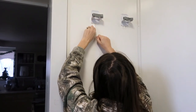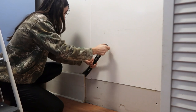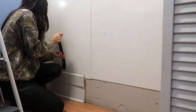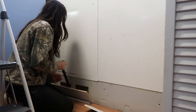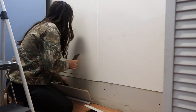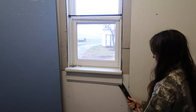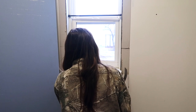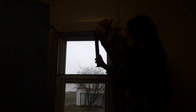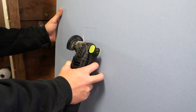I was trying to save these command strip things. You push a broom in there and they stay up, and they're actually really nice. They came with the house, but it didn't work and I had to throw them out. Way easier than I thought.